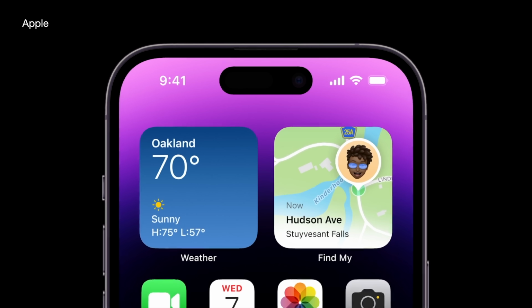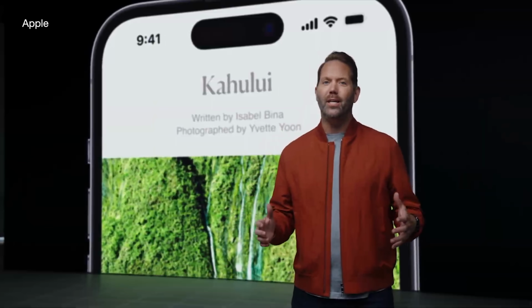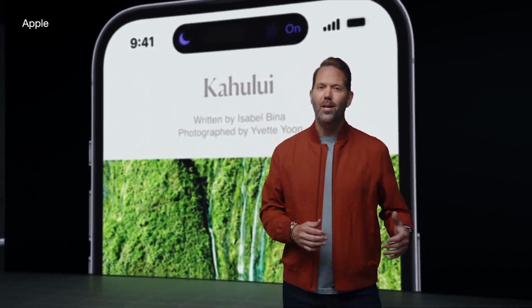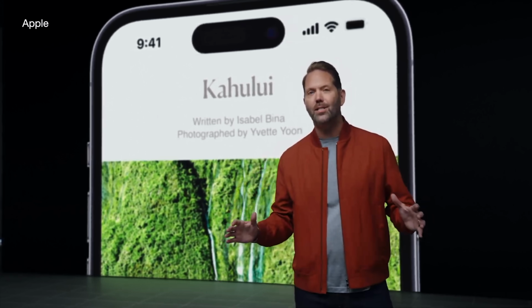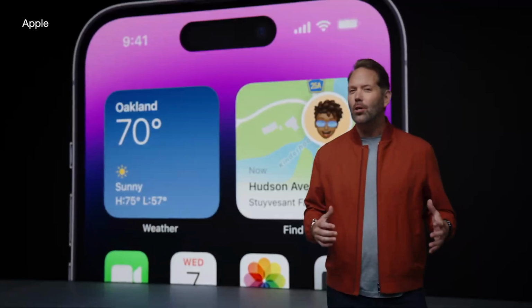It can expand into different sizes when alerts are presented, and it works entirely across the system, like muting, starting a charge, or connecting AirPods. You can even see album art, and it's completely interactive. Live Activities work seamlessly with Dynamic Island, which is actually pretty cool, and developers can take advantage of Dynamic Island for their apps and services.